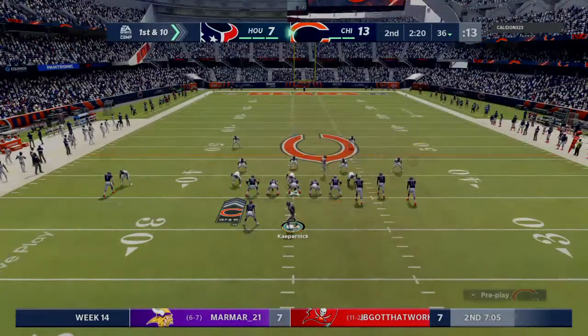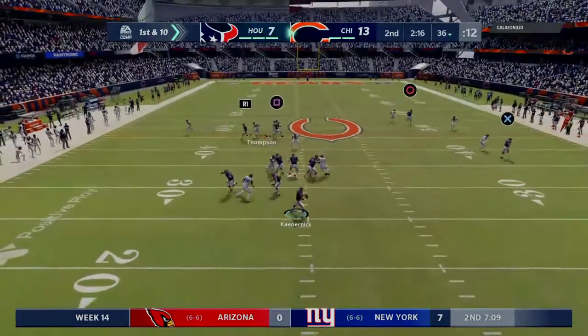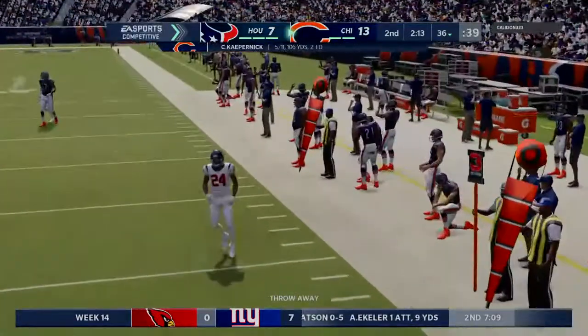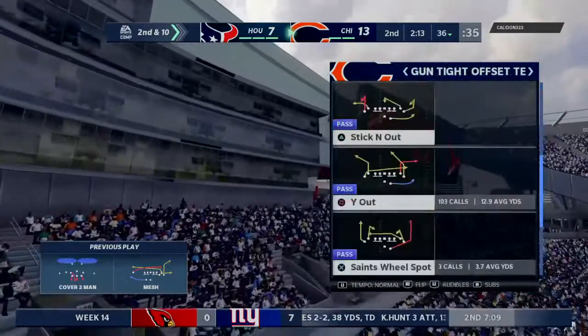Like 22, he's coming. 22's coming. Mike. Shotgun snap now for Kaepernick. Flushed out right. And he just gets rid of it. Throws it away. The wise move there. Looked like nobody open. Now 2nd down.